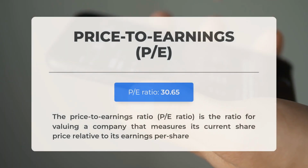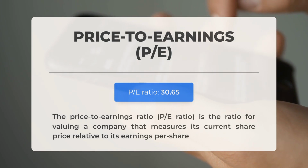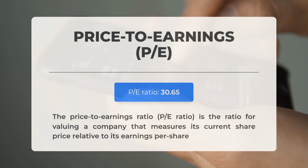Before we dive into the potential trading levels for Robinhood, let's briefly discuss some essential fundamental data. First, we have the price-to-earnings ratio, commonly known as the PE ratio. This important metric compares a company's current share price to its earnings per share. This PE ratio is generally considered normal, typically seen in companies with established histories or predictable income streams.